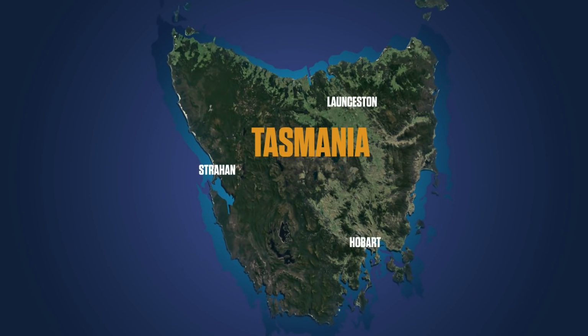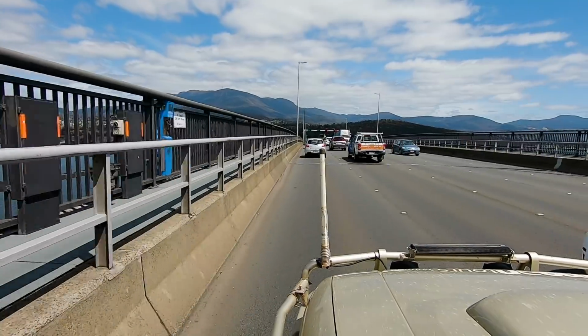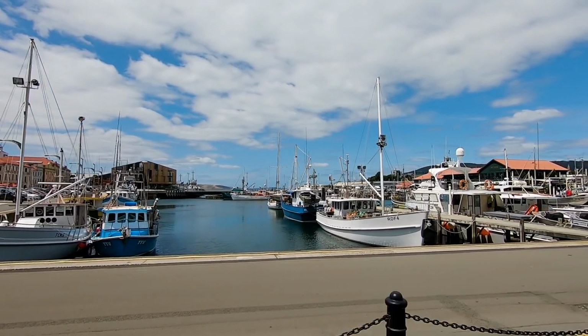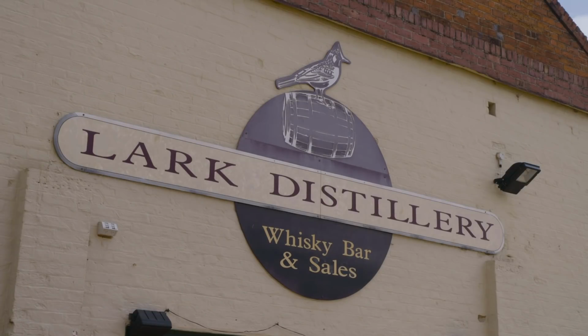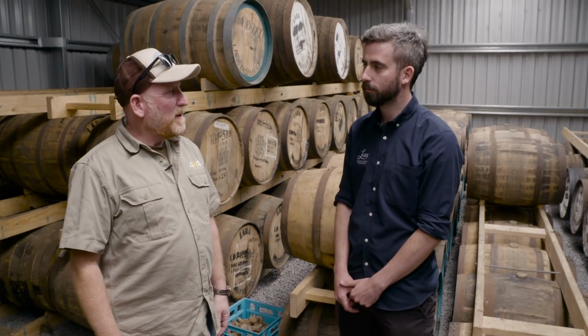We're off to Hobart to find out all about Tasmanian distilling and all things whisky. So here we are on Ron Moon's four-wheel drive tour of Tasmania, as I like to call it. But there was no point in coming down here without checking out one of the other things I love, and that's whiskey. And here we are at Lark Distillery with Michael Blake. And Michael, tell us a little bit about distilling whiskey in Tasmania.